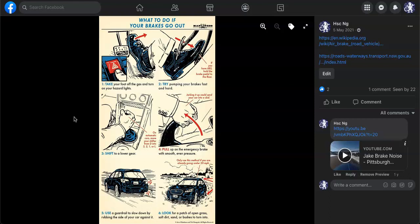So the very first thing is, after you put on your hazards, is take your foot off the pedal and just apply the brakes again. There's a much better chance that you're going to hit the brakes correctly the second time round. Whereas the first time round, if you just keep pushing your foot harder, you might actually be pushing the gas, and in your panic, not realize you're actually pressing the accelerator and not the brake.